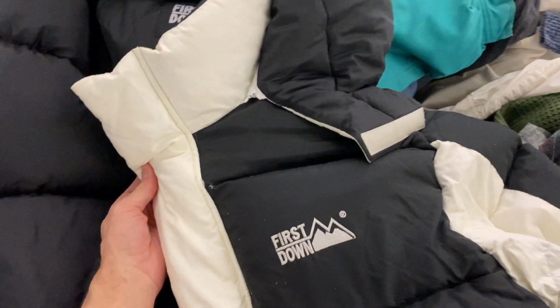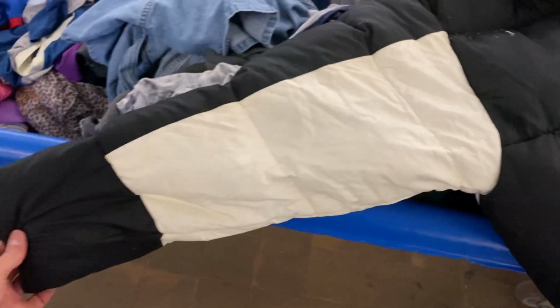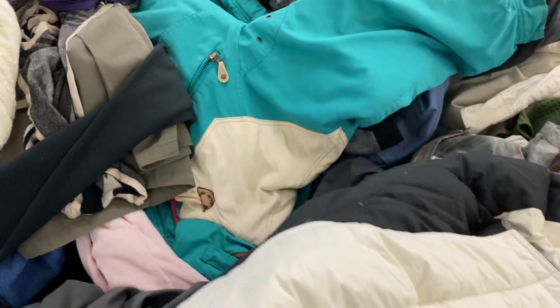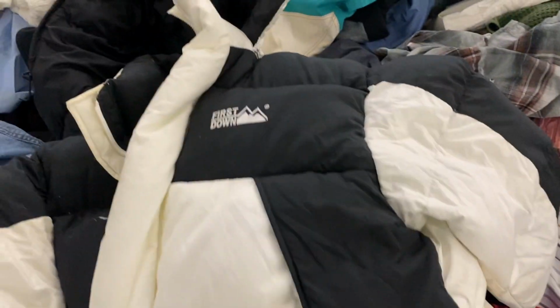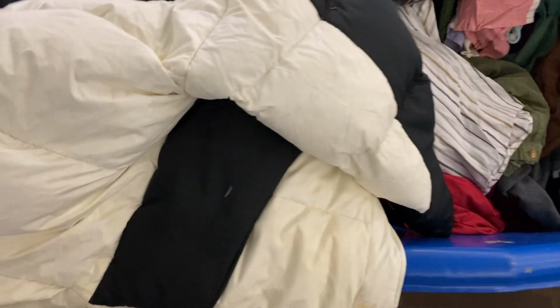This is a First Down Exploration jacket, puffer jacket. Now it's got a little bit of discoloration in the white. There were about 15 or so of these listed currently when I was doing the research, but only 3 had sold in the last 90 days in this style, and 2 of them were yellow. Now this feels like high quality. It was big and heavy and bulky, and I mulled over it for a little bit, but with those kinds of comparables, with the winter season just passing, I feel like those would sell way more than they did.